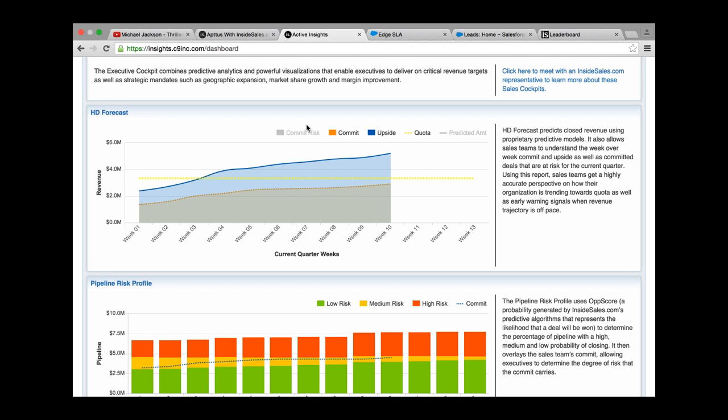Well, based upon our 80 billion sales interactions and all the information we have in Salesforce, we figured out all this upside. We're going to blow our numbers out. What is he complaining about? Oh, the commit risk. We have quite a bit of risk. The machine is telling us a lot more risk here than I actually realized.